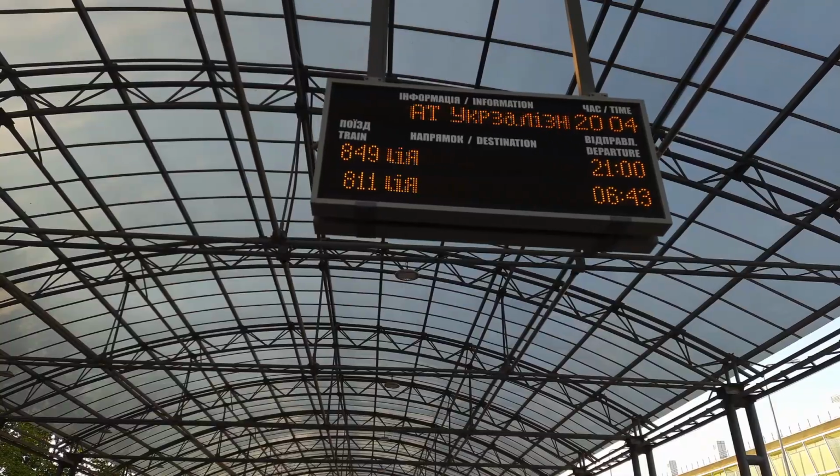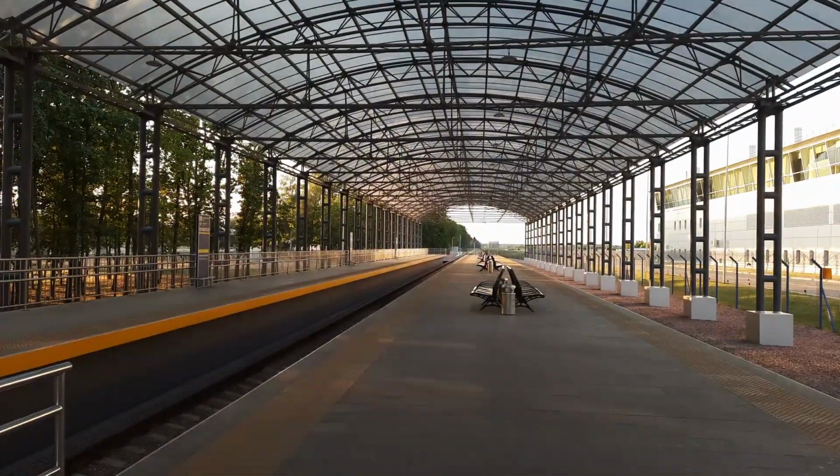Welcome to Kyiv. So the next train will be at 9 p.m. That means in about 1 hour. That's why it's so empty. I believe in 1 hour it will be quite busy.